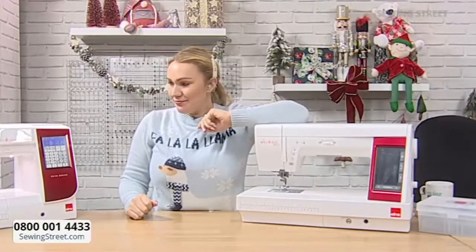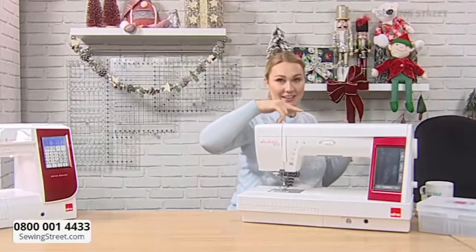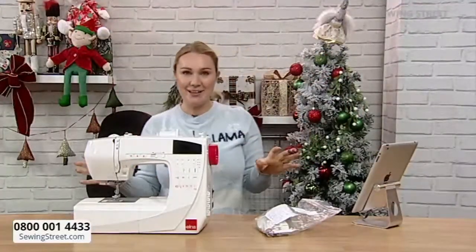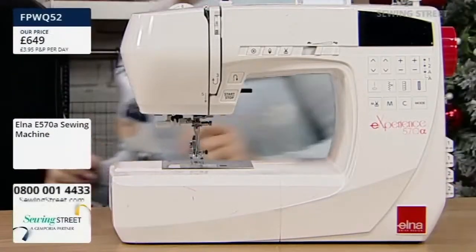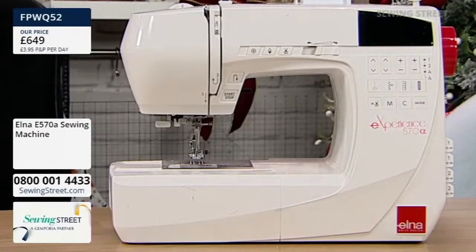Okay. Come on over with me over here, if that's okay. We have got the 578. I'm going to make a bit of a bold statement here, and I'm not allowed to have favorites, but I think that this is my favorite machine within this range. And there's a number of reasons for that. I'm just going to go and grab myself a lead to plug it in so I can switch it on and show you a few of the features, because it is a fab machine.